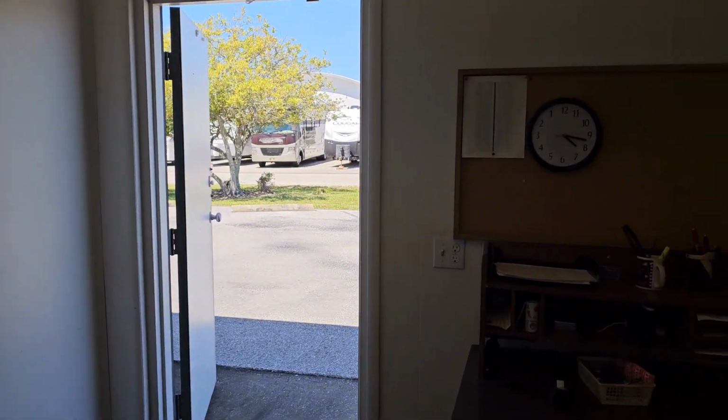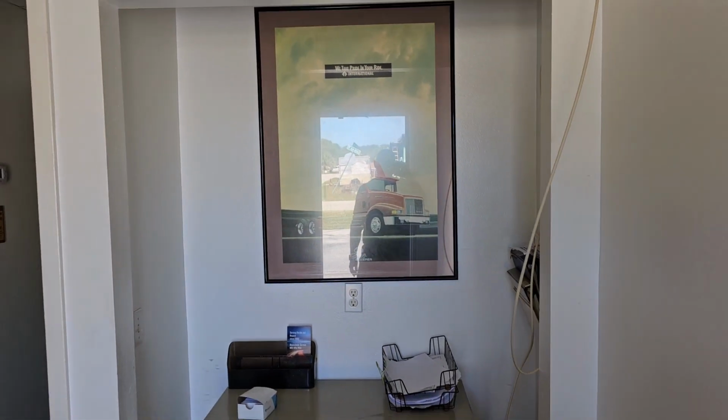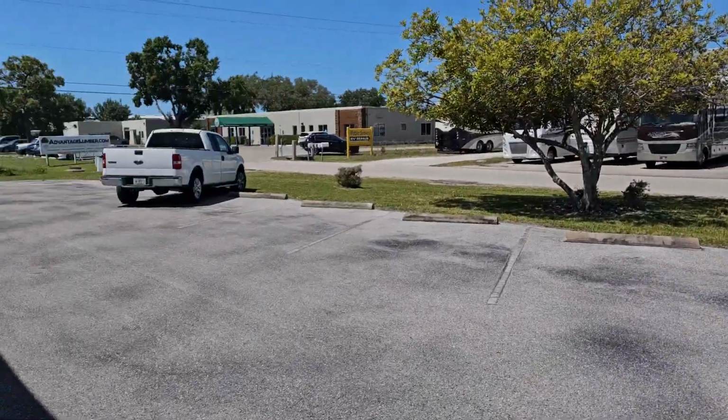This will be the front area where we might have a product display. Matter of fact, that's perfect for a product display. Things are changing for DetailJuice.com, just so you know. Stay tuned. All right, this is the front pedestrian door.